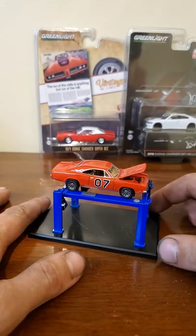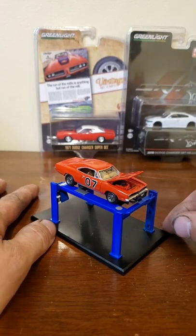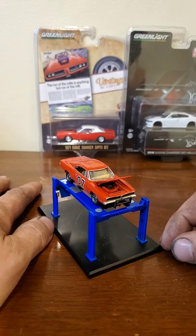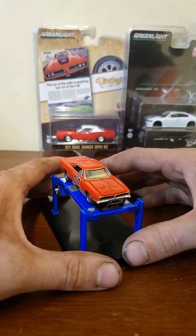I do like the big number 7 on the side. We do have the hood open, as always, exposing our big block 426 Hemi, painted in Hemi orange, as well as the rest of the car being Hemi orange. We'll get our hood closed here.